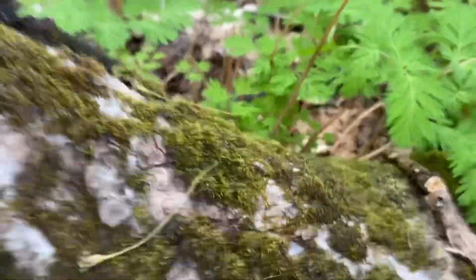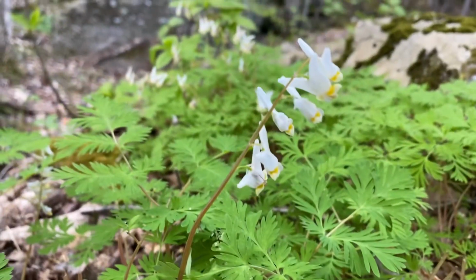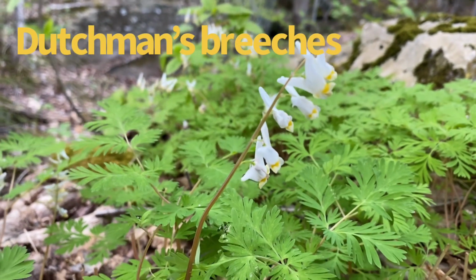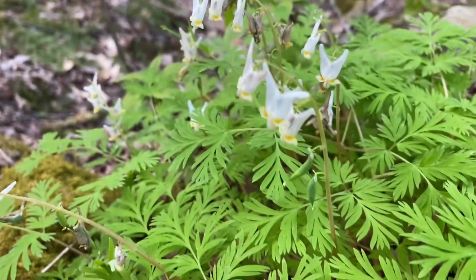Got some beautiful Dutchman's breeches right here. Beautiful little spring flower. Let me show you. They look like little pants.